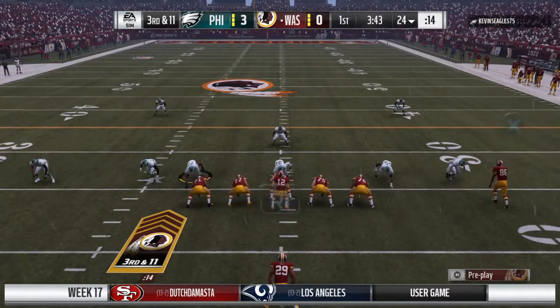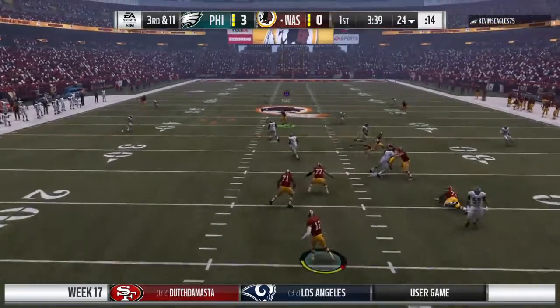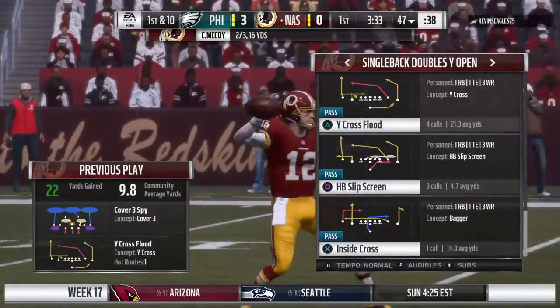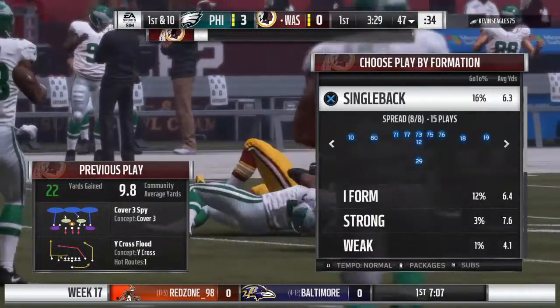Lucky 56. Here's McCoy. Jordan Reed has it. And they work this well upfield across the 45. And they convert on 3rd with a gain of 22.